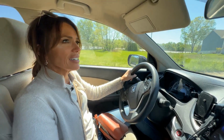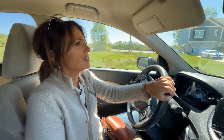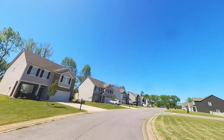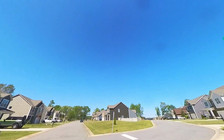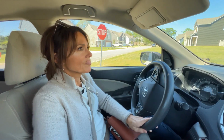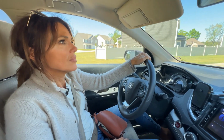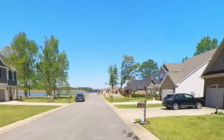So we're coming back into the smaller houses. These are probably about 1,800 square feet. And we're turning here on Waterford Place. These houses are very similar in style. Looks like they're all 2-story, so you have a nice view across the water.